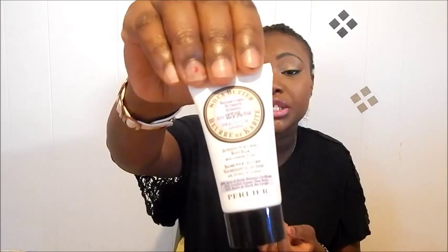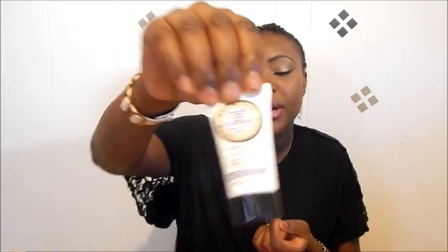The other one that I got is a Shea Butter Intense Nurturing Body Balm. I haven't tried it out yet, but that's what it is. It's a shea butter, and it's by Polly. I'll write the name over here. That's what the name is. Polly.